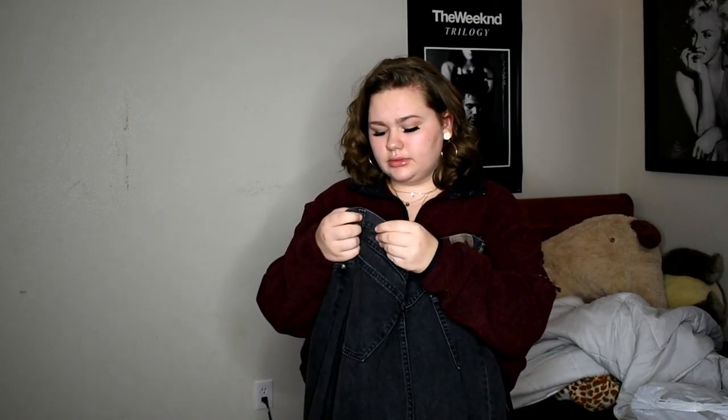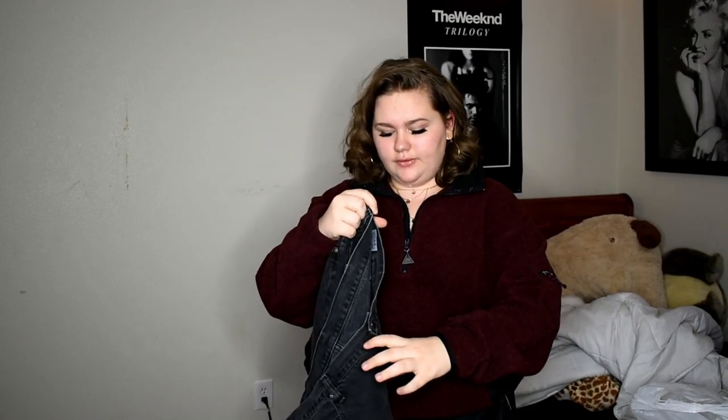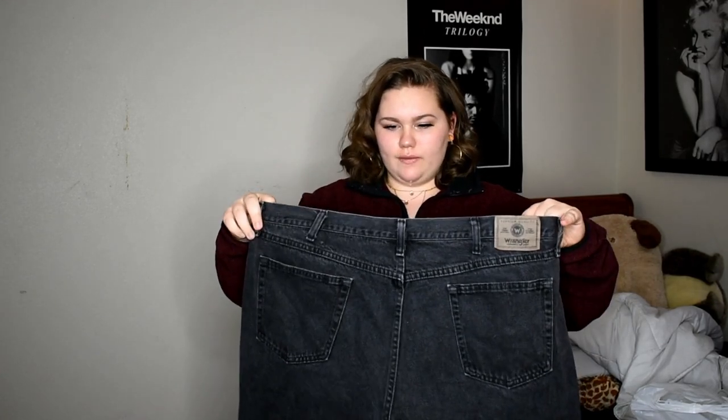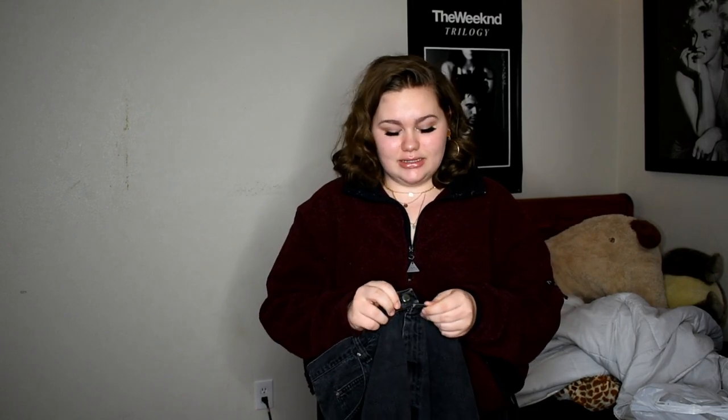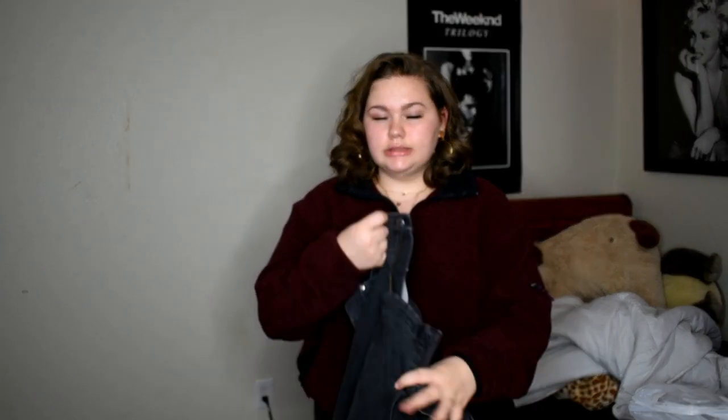These are like 42, like men's. They still smell like the thrift store. I haven't even washed these ones yet, so we're gonna figure that out. But these are pretty big. But I mean, dancing in jeans, I don't want to dance in jeans, but for a hip-hop dance, we're doing talkie talkie, and we have to have big loose jeans. We're gonna be wearing colored leotards, you know, with big jeans. They're gonna rip them and all that, so I guess I'll try them on for you guys.